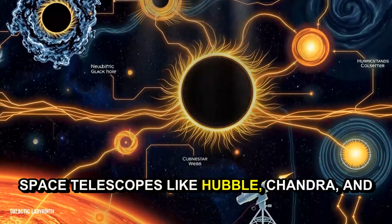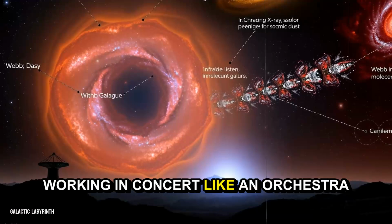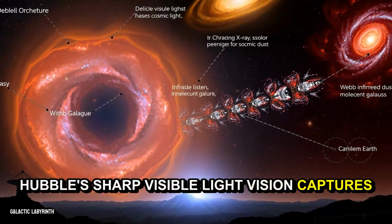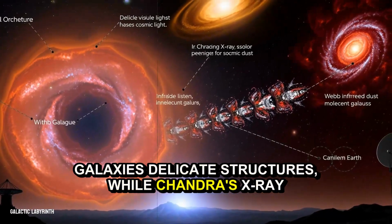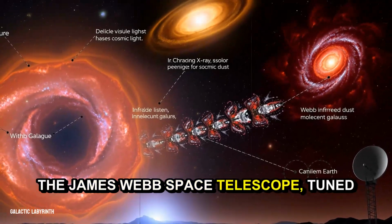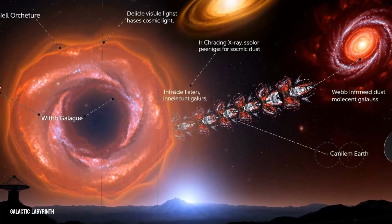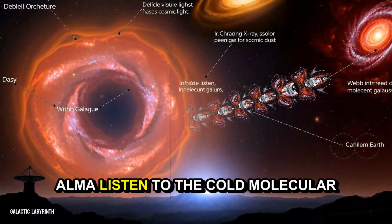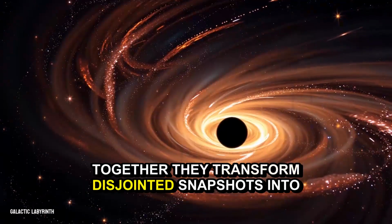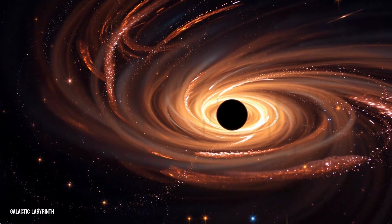Space telescopes like Hubble, Chandra, and Webb each specialize in different wavelengths, working in concert like an orchestra of observatories. Hubble's sharp, visible light vision captures galaxies' delicate structures, while Chandra's X-ray eyes expose the scorching gas around black holes. The James Webb Space Telescope, tuned to infrared, peers through dust to spot the universe's first galaxies. Down on Earth, radio dishes like ALMA listen to the cold molecular clouds where stars are born. Together, they transform disjointed snapshots into a moving picture, revealing how celestial objects evolve over time.